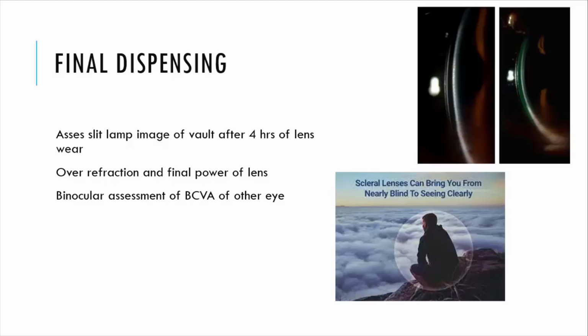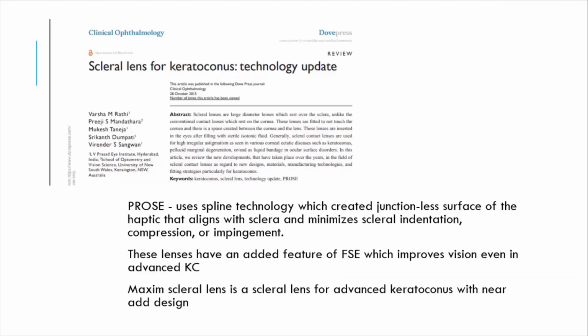And the binocular assessment of the best corrected visual acuity with both eyes open needs to be appreciated by the patient. So with the scleral lens, yes, you can always bring a patient from a nearly blind to a very clearly seeing eye. The articles from Clinical Ophthalmology, the scleral lens for keratoconus, the technology update, also gives a maximum scleral lens for advanced keratoconus with a near add design also.